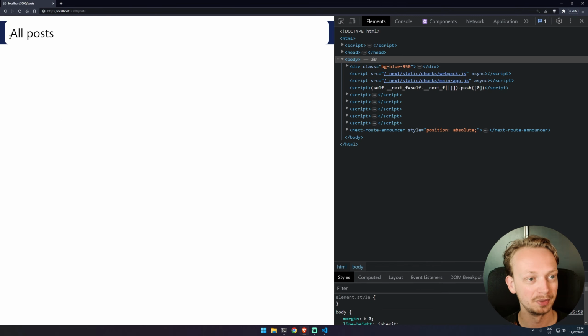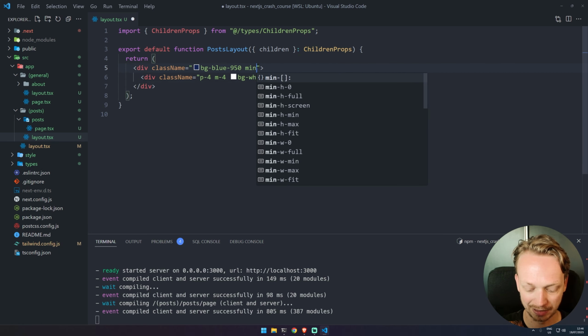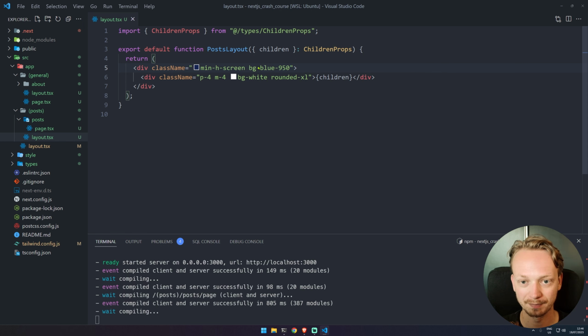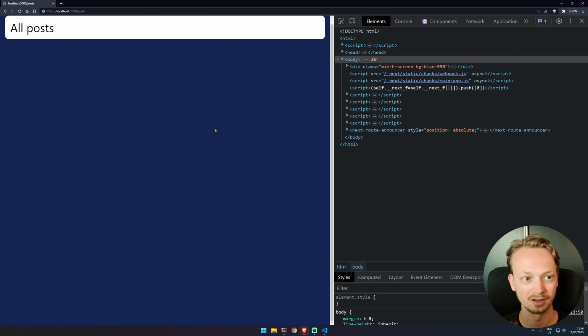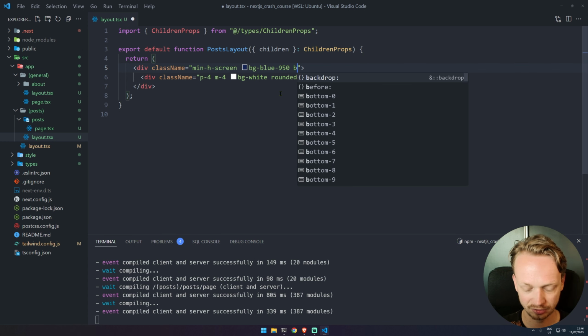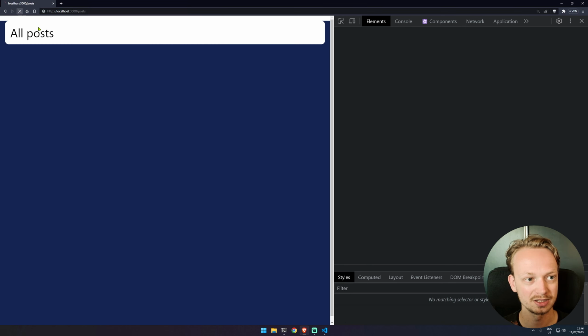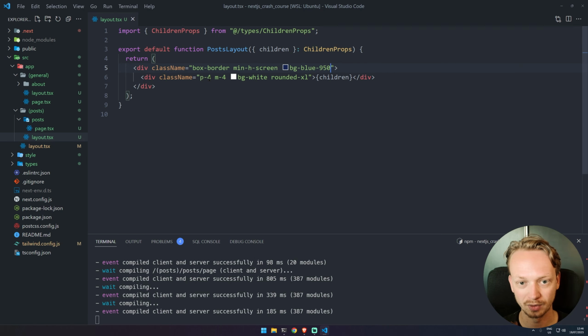Now my beautiful design doesn't work, of course. So what we need is a min height of the screen. That's going to apply that blue color to everything. And then I think we need to do a box border around this. I kind of wanted to not have the margin around this.